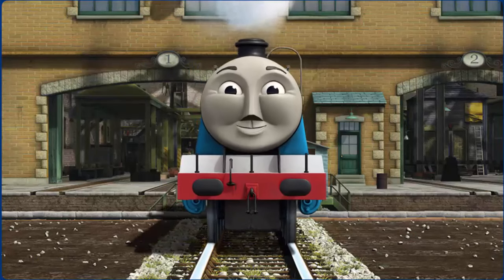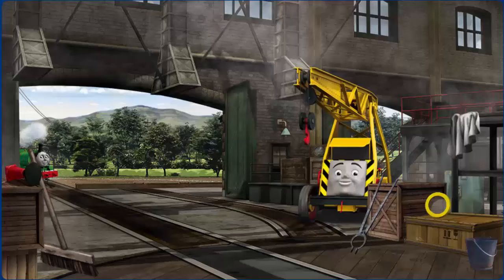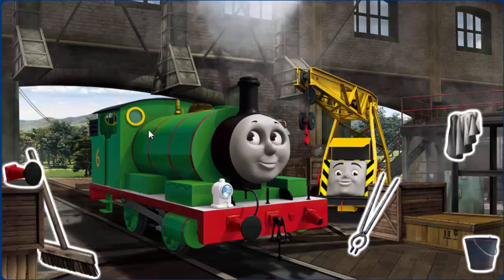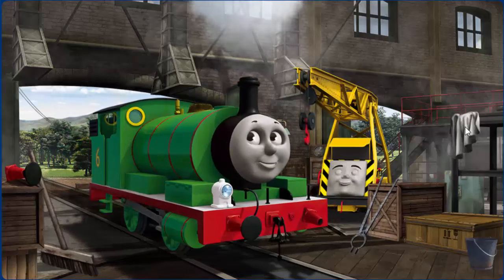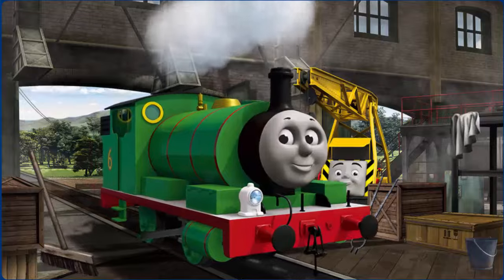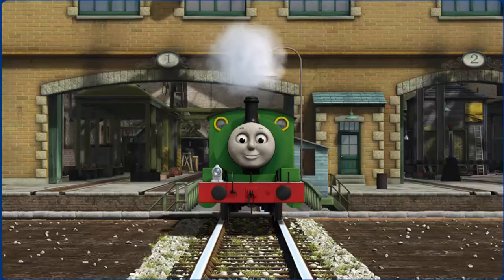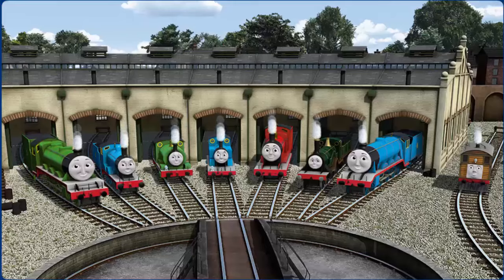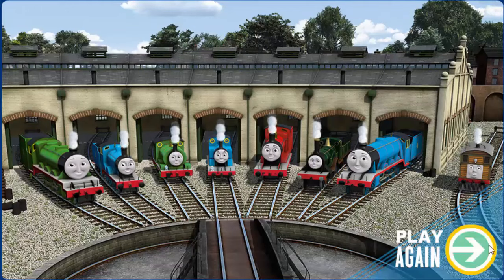Gordon is ready to get back to work. Percy's buffer is broken and he has a rusty dome. Great job, but there's still more to do. Percy's buffer is broken. You fixed it. Percy is ready to get back to work. You helped repair Henry and play again.